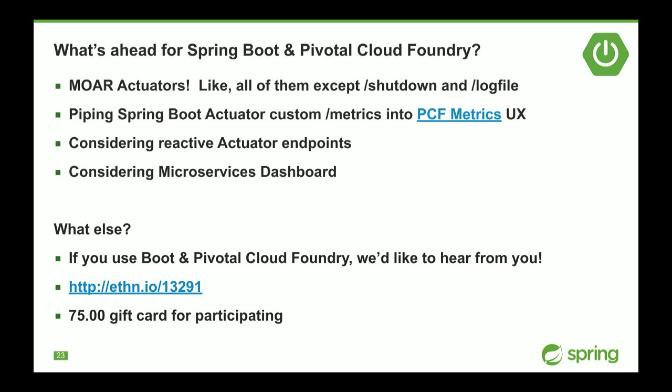Some things are more on the radar, not even remotely committed to yet, but we're musing about them and really want to hear from you, frankly. Ben Hale has been considering reactive actuator endpoints. We're also looking at a microservices dashboard, Ordina's JWorks. Josh Long did a cool webinar on that a few weeks ago with the Spring Tips series. It's an awesome little visualization dashboard for your microservices, so we're looking at that as well. But really what we do want to do is hear from you.